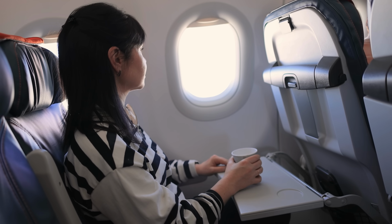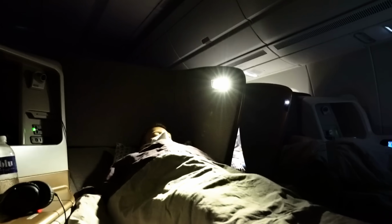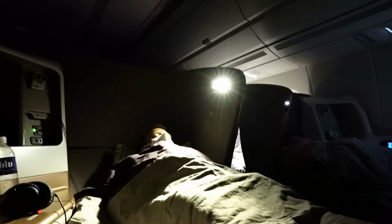To lessen the effects of jet lag, I pretend it's whatever time it is at my destination from the moment I step on the plane, and that directs all of my in-flight behaviors, including when or when not to consume caffeine. Honestly, the best sleep you can get on a plane is when you can lay down. It's just so hard to get quality sleep sitting up straight.